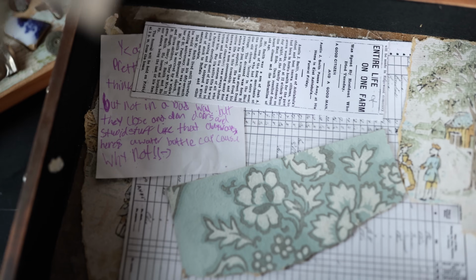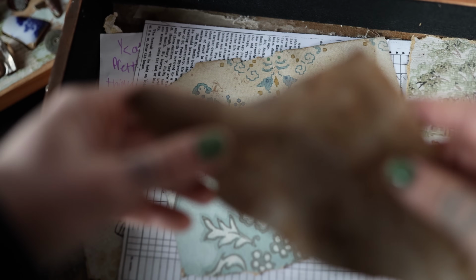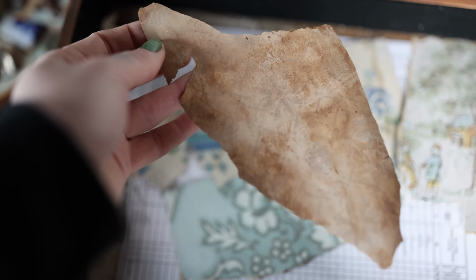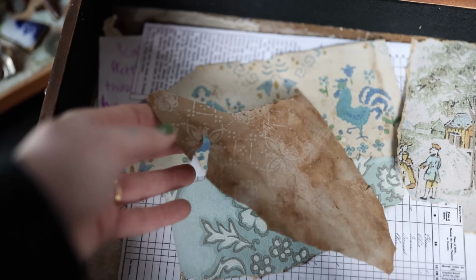I also have more wallpaper scraps. I have the census here, a copy of it obviously, from 1860. That's all in there, and I would like to continue to add to that with more paper things relating to the house. This box is still a work in progress.